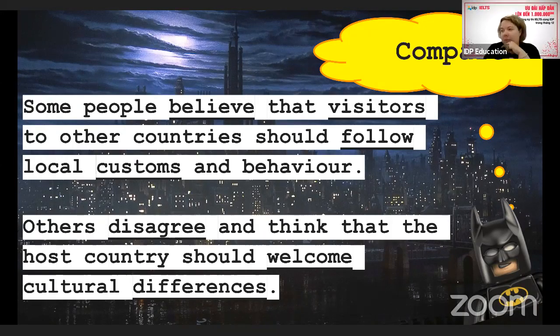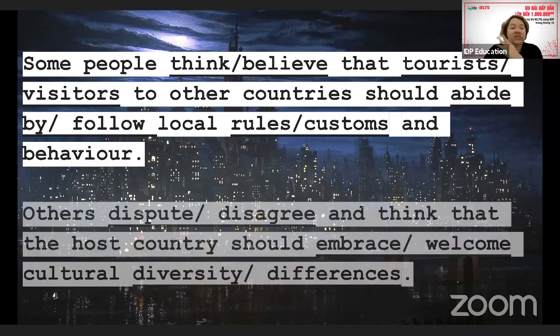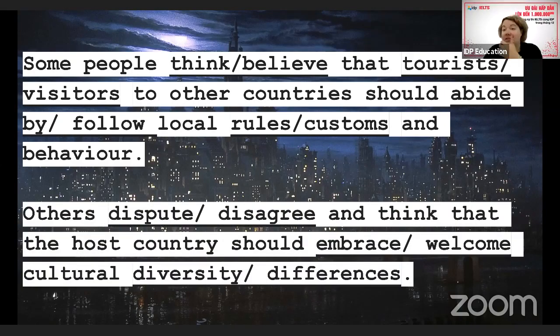We can say adapt. Okay, let's see what I have. All the options are great. Thank you very much for such active participation. Let's see what I have. Think or believe, tourists or visitors, abide by or follow rules, customs. I have dispute, disagree, embrace. It's a very good word when we talk about differences. Let's embrace our differences. Welcome diversity, another great word.